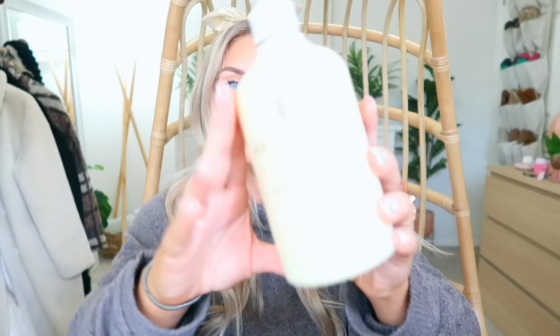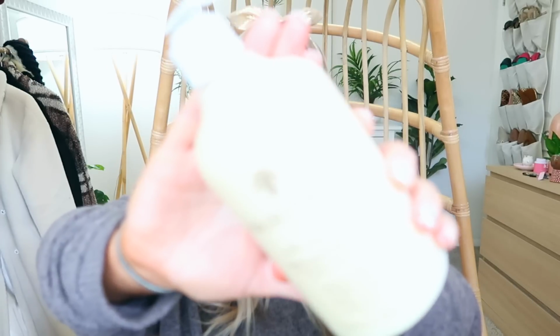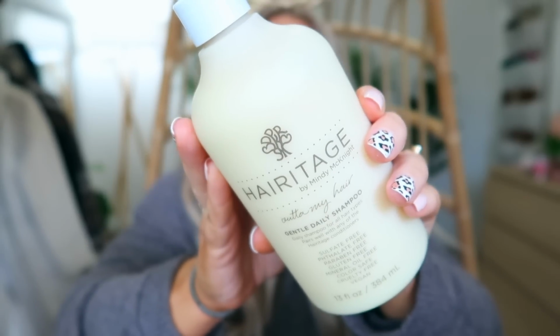This is the Heritage by Mindy McKnight, and I believe that it's a Walmart exclusive. This is called the Out of My Hair Gentle Daily Shampoo. And I absolutely love this brand. So this is what it looks like. Again, it's a pump top. This one is the shampoo. And it's sulfate-free, phthalate-free, paraben-free, gluten-free, mineral oil-free, color-safe, cruelty-free, and vegan.